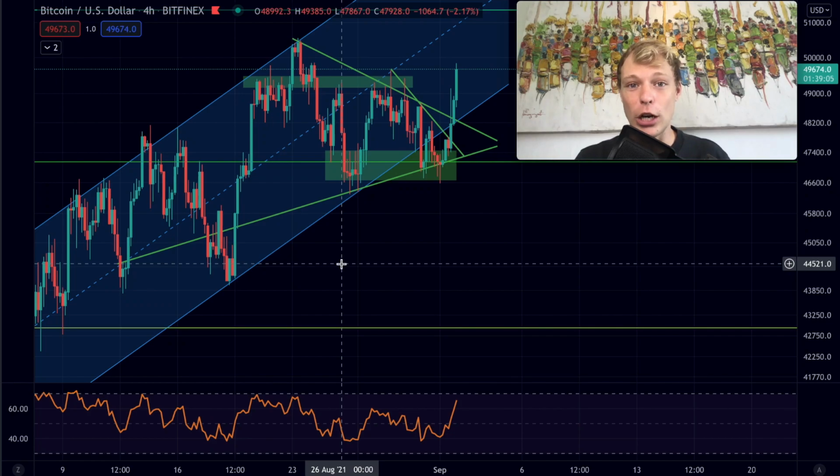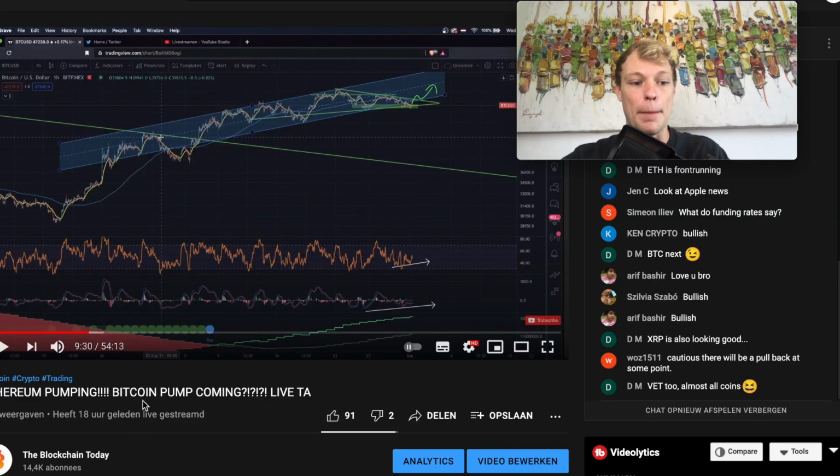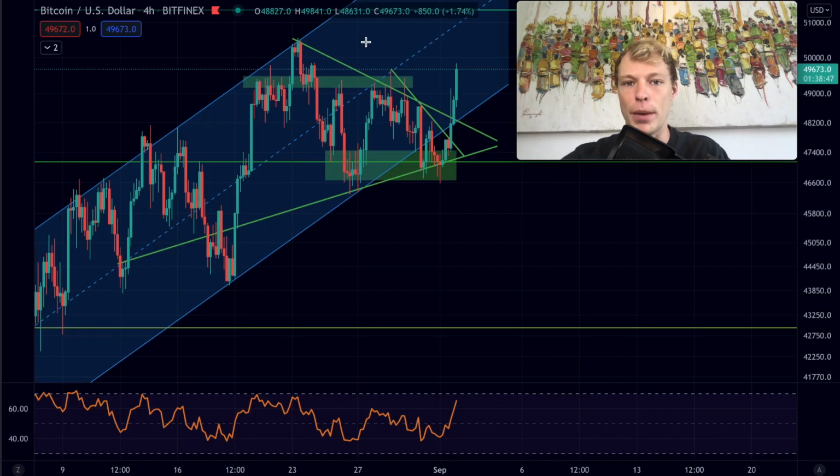Bitcoin broke out to the upside from the triangle formation and so far is nicely pumping. Guys, this is something I've been preparing you for in yesterday's live stream, where I talked about how Bitcoin is going to see a pump very soon, due to the fact that we are seeing a shift in the momentum indicators right here at the support.